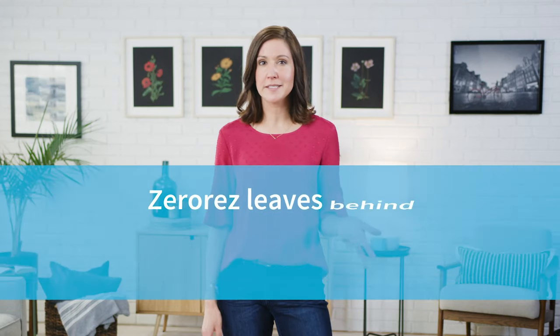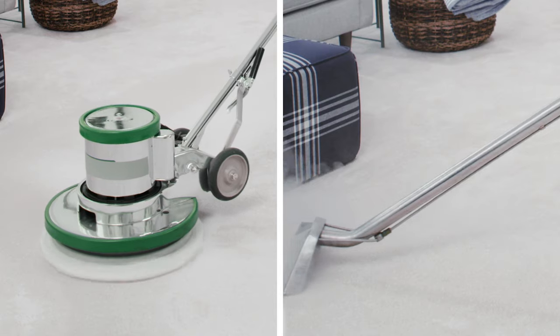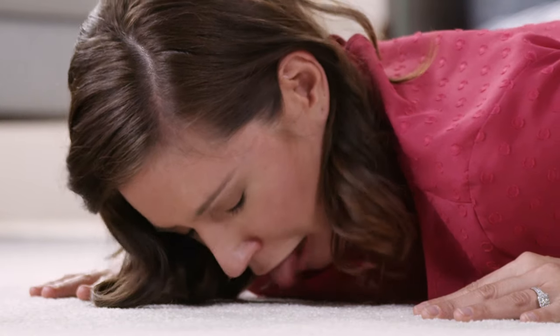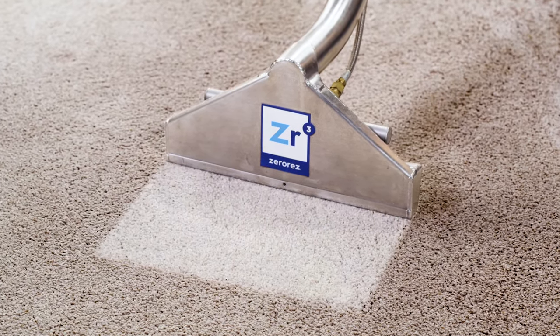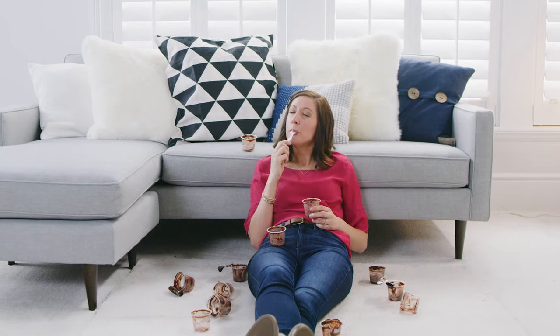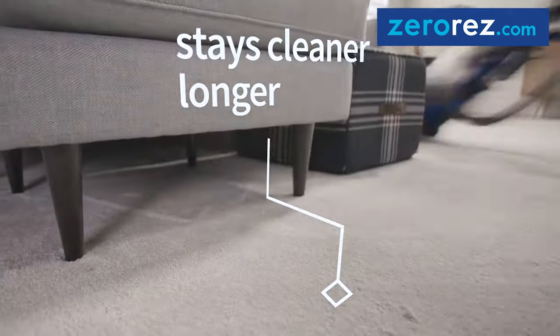Zerorez is better because it doesn't leave behind dirt attracting residue. Sure, when you use other cleaners, at first the carpets may look great and smell great, but they do not taste great. Or so I've heard from somebody else. Zerorez is different. They don't use soap or harsh chemicals, and they clean your carpet better than both. So you get all the good without the bad. It's like eating as much pudding as you want, but without the calories. That would be amazing. With Zerorez, my carpet actually is cleaner, and it stays cleaner longer.